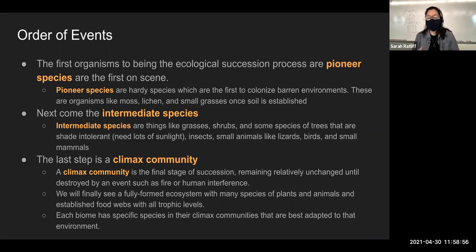Intermediate species are things like grasses, shrubs, small trees that are shade intolerant, meaning they need a lot of sunlight. Once we establish those first sort of producers, we can get our first consumers. Insects, small animals, reptiles, birds, mammals. Really, really small though, because we don't have a lot of food. Right? Crazy.